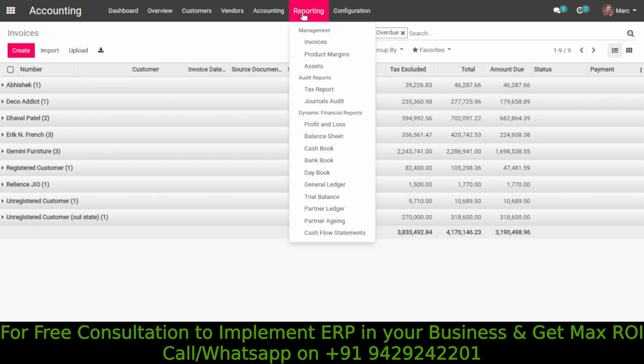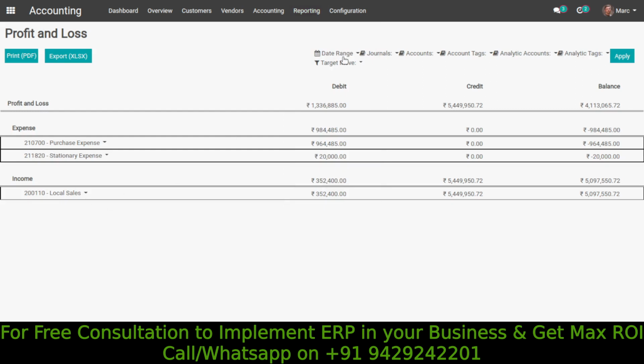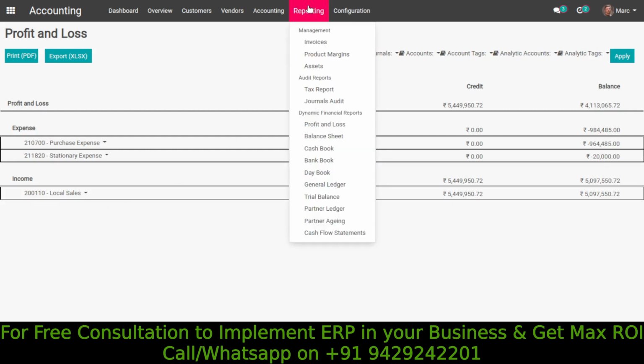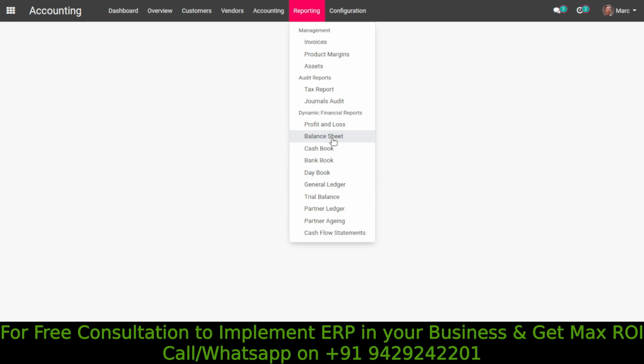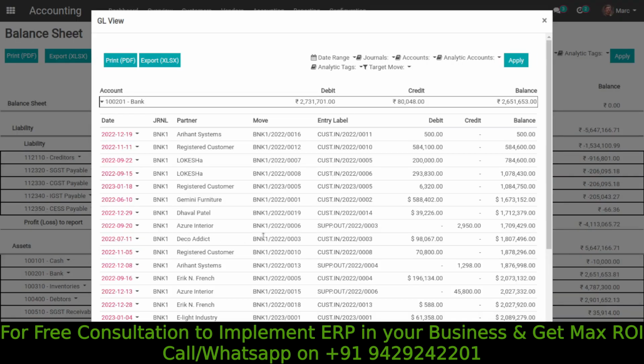You can also create multiple other reports like profit and loss. So here you can see the complete profit and loss, the date range and everything. You can see the balance sheet, you can see the partner ledger. It is also dynamic. You can see the complete data of the journal ledger, and you can see each and every transaction in this particular journal.